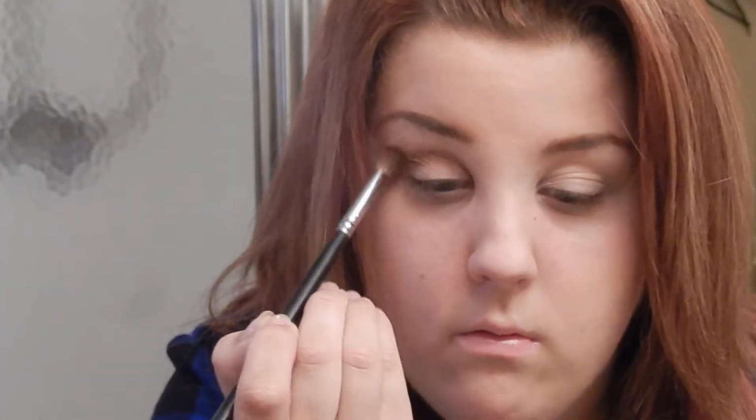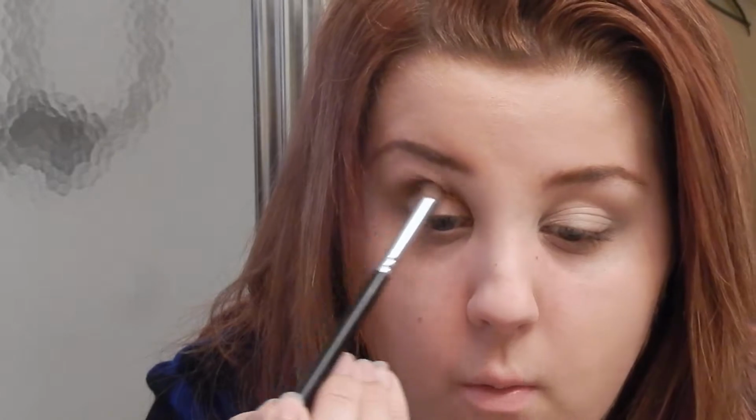If you want to, you could tap it out. I didn't tap it for this look. Usually I tap these eyeshadows out because they're so pigmented, but you can if you want. I'm going to smooth my hair out of the way, sorry. I'm just going to blend really good here because blending is our best friend.